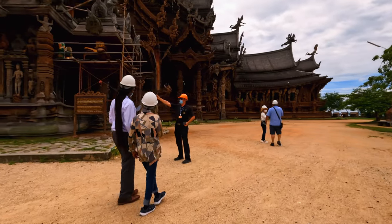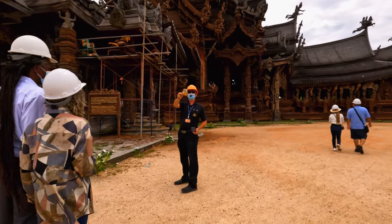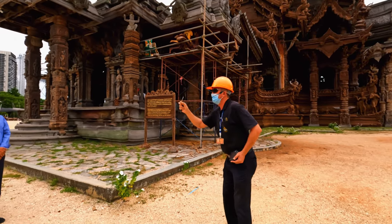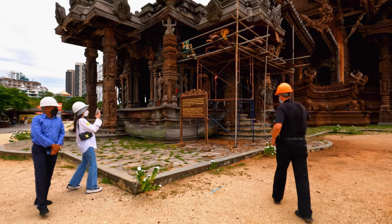How about this one? Have you ever seen it in Thailand? This is a Singha. This is a mythical lion. Singha? So this way, please.